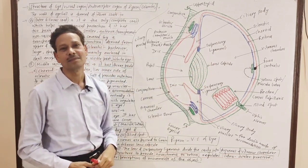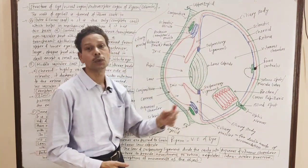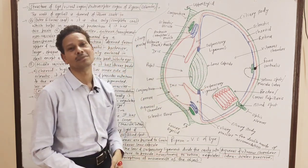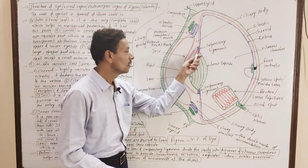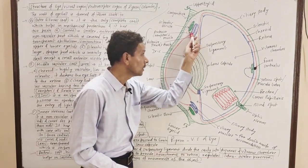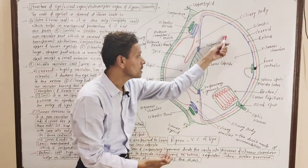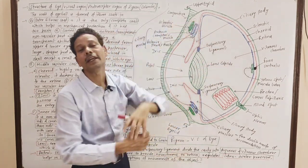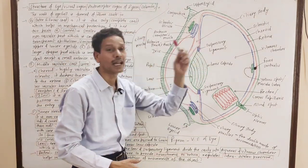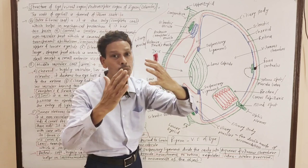This lens is transparent. It is biconvex and it is covered by a lens capsule. And this lens is maintained by the suspensory ligament, which is derived from the ciliary body of both sides. It means the lens is suspended by the suspensory ligament of the ciliary body. Students, note down that this suspensory ligament and this lens divide the eyeball internally into two unequal parts.